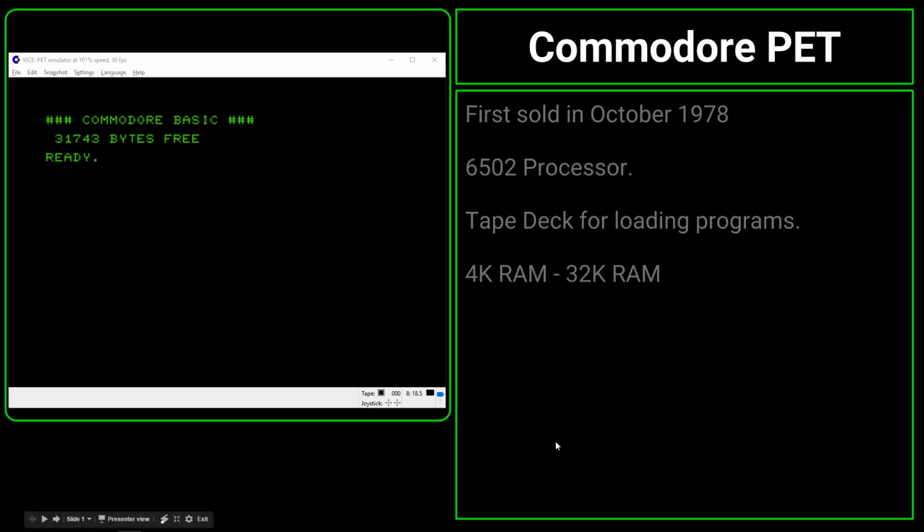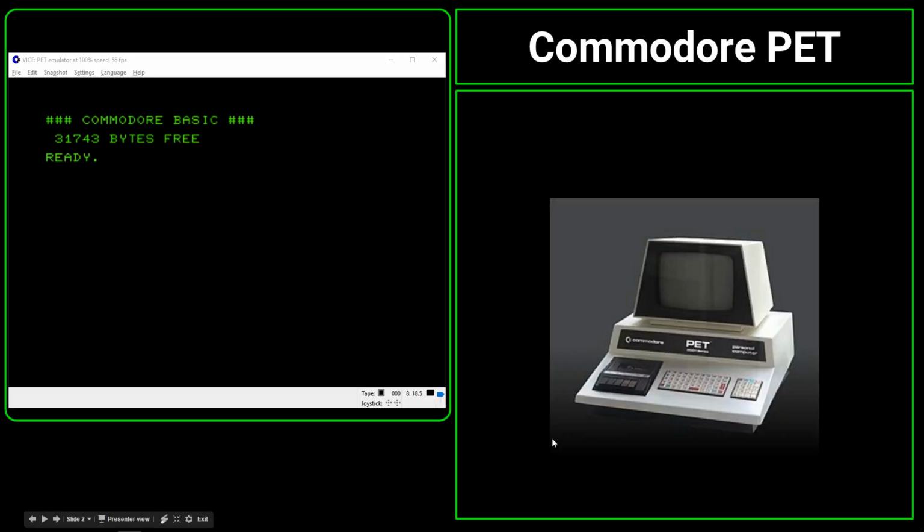They looked like this. Well, the ones we had didn't quite look like that. They had a separate cassette deck, and the keyboards were a little different. They were proper keyboards, not that horrible calculator thing. But anyway, that's roughly what they looked like.